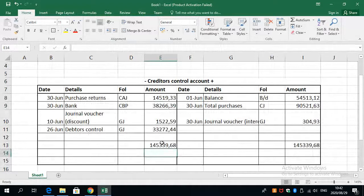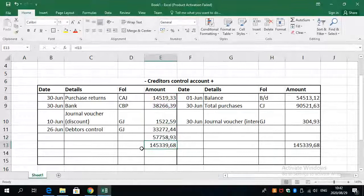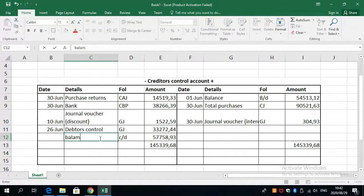So obviously we need to minus this from this one. So it equals this one, minus this, minus this, and minus this one. So we have 57,758 as our remaining balance. This is going to be your closing balance in June, which automatically will become your opening balance for July 1.